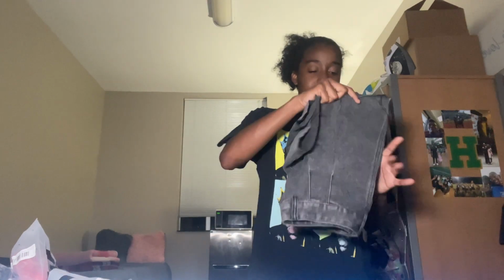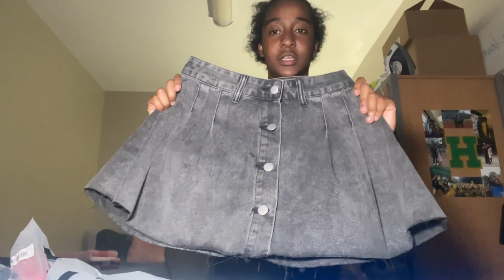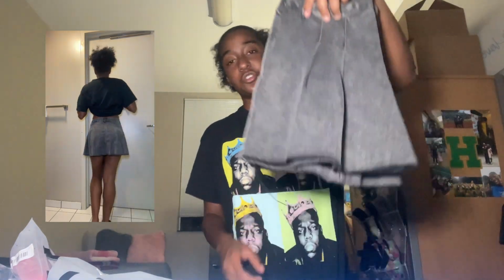Now, this, I am glad that I got this too. I got this skirt. It's just like a dark denim skirt. It's not a mini skirt. Well, on me, it's not a mini skirt. It's not short at all, anything like that. It got a little bit of distress at the bottom with the little strings out. It's a little tin skirt. It's real cute. Real cute, real girly. And stuff like that, and I do like it a lot.